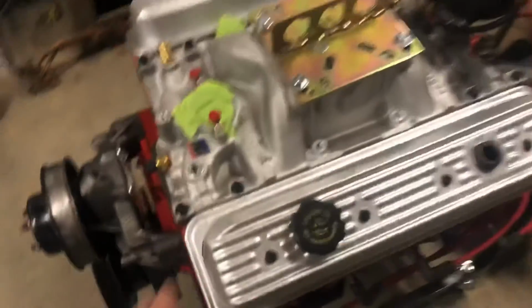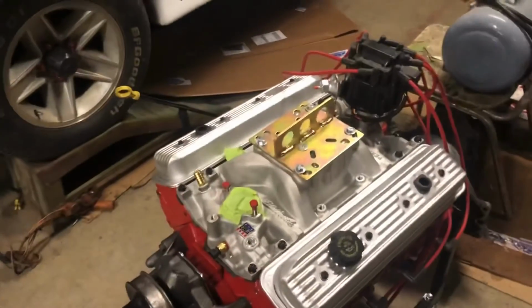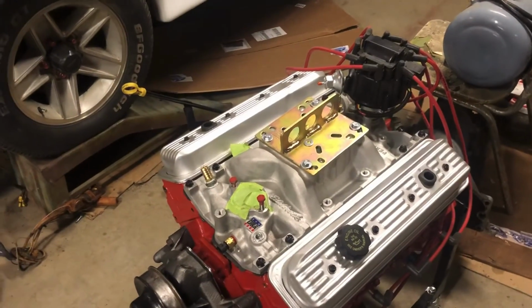Oh, and then chrome spray paint on the valve covers, because I'd rather go homeless than chromeless, and that's a good note to leave off on.